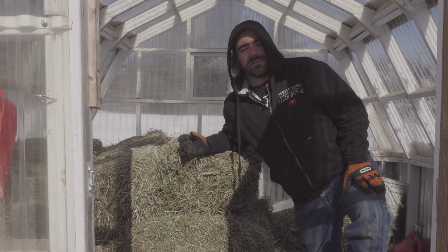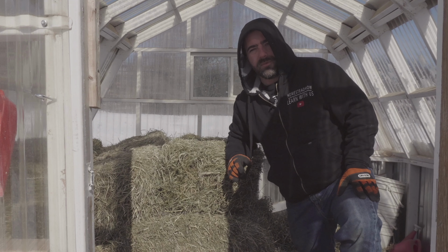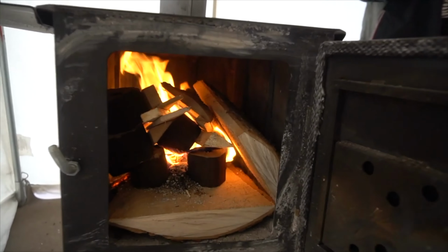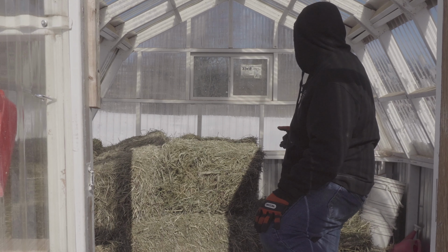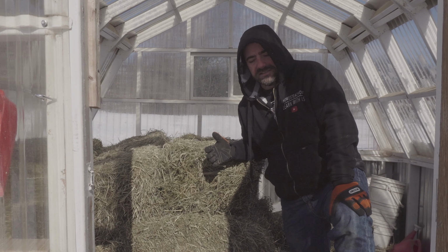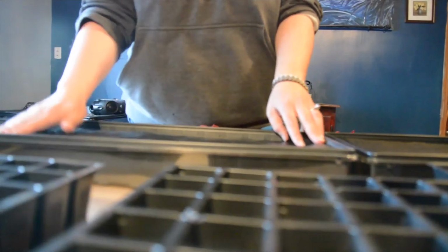Or can we? One thing I was thinking about was we've got a really nice little indoor wood stove in our wall tent. I'll show you a little clip of that from a previous video. You guys have probably seen it. We could take that little wood stove, put it in the greenhouse, get the chimney out through the roof there nice and safe, and that way we could heat the greenhouse up sooner and start planting our seedlings sooner so that we can extend our growing season even further than we could naturally with our greenhouse.